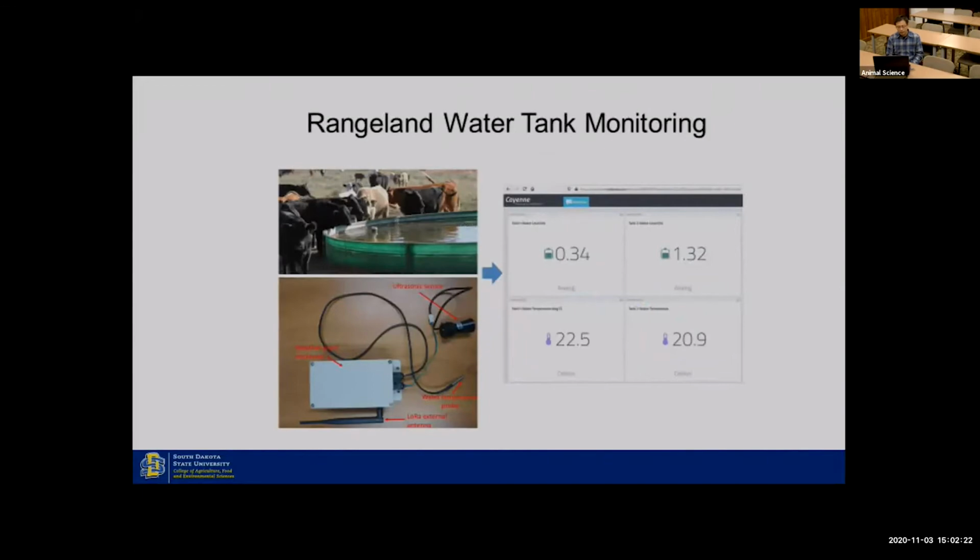So at the bottom left is a monitoring device. This monitoring device has an ultrasonic range sensor to measure the water level, and a waterproof temperature probe to measure the water temperature near the surface, whether the water is frozen or not. The sensor node has a LoRa radio module, as you can see from the antenna, which can transmit the data a couple of miles, several miles away. The monitoring device uses a 5,000 milliamp hours battery and can run for over 2 years.